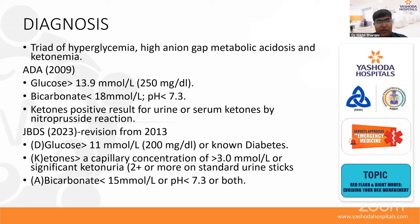Whereas the Joint British Diabetic Society, which we are going to focus more on today, in its 2023 guidelines, revised from the 2013 guidelines, clearly says glucose of more than 11 millimole per liter, that is around 200 milligram per deciliter, or known diabetes. I stress known diabetes because sometimes we can have euglycaemic DKA, which we'll be discussing later on. But classically, yes, more than 11 millimole per liter.